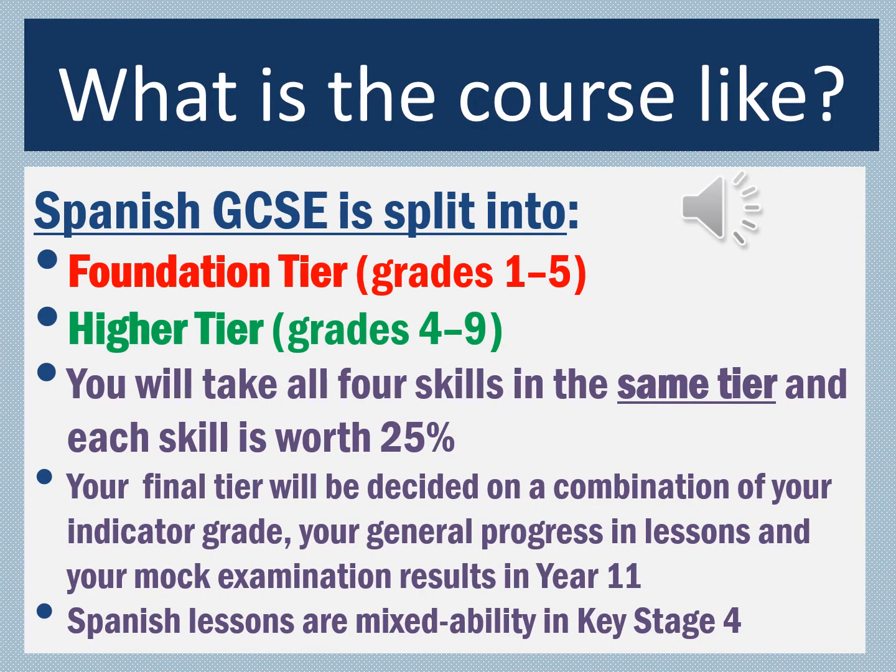So the GCSE is split into 2 tiers. There's foundation tier, which covers grades 1 to 5, and there is a higher tier which covers grades 4 to 9, obviously with an overlap in the middle there. All 4 skills will be taken in the same tier, and each is worth 25%. A student's final tier will be decided on a combination of things. So indicator grade is obviously up there as well, depending on what that is, your general progress in lessons in Key Stage 4, and your mock examination results in the autumn of year 11. So all those things are taken into account when your tier is chosen, and all our lessons are currently mixed ability.